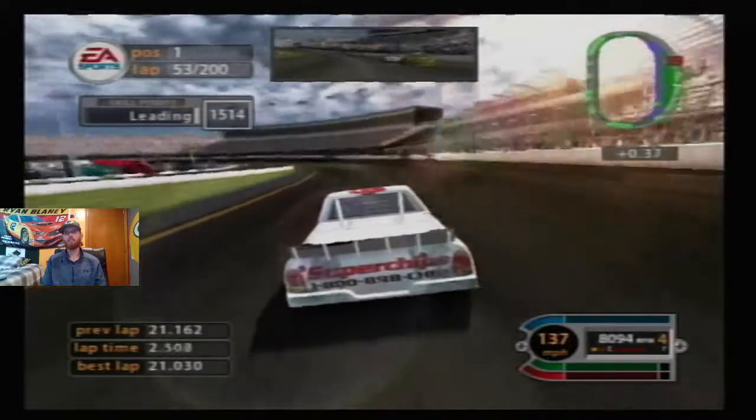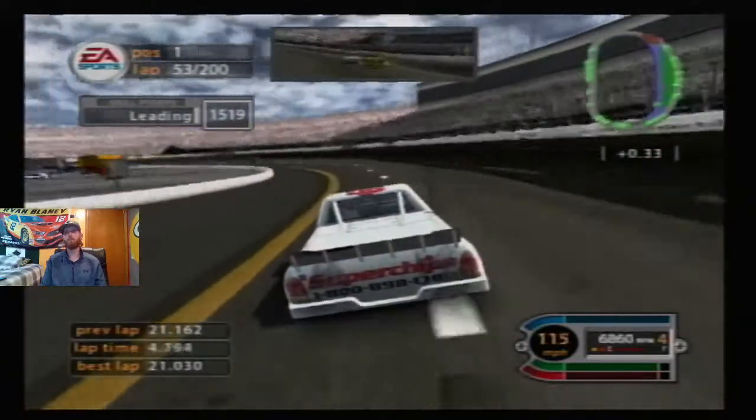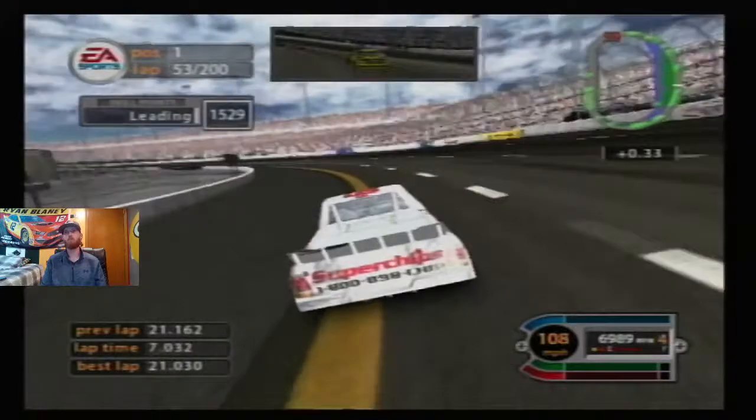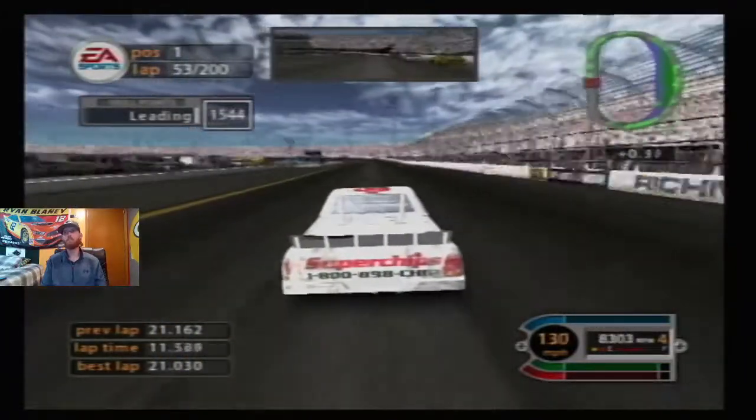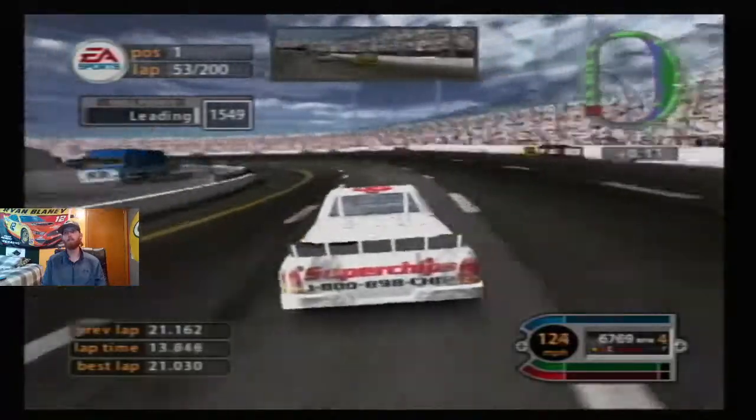Edwards is really able to get that low exit to the corner off of turn 4. I feel like that's where he's able to beat Edwards and really everybody else, why he was able to go from the back to the front in the first 45 laps.